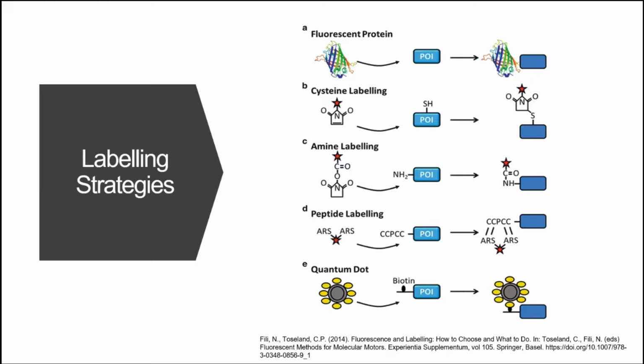So what we do if we're using fluorescent proteins is we genetically modify our sample to express a fluorescent protein attached to the protein of interest in the sample. So we end up with a fluorescent marker attached to our protein of interest. Then we can visualize that in a microscope.